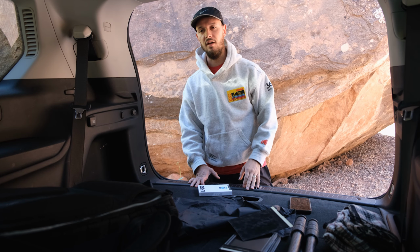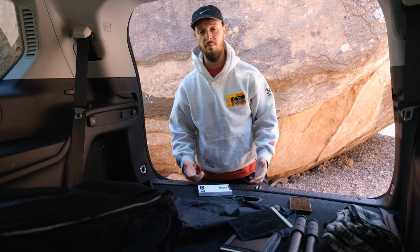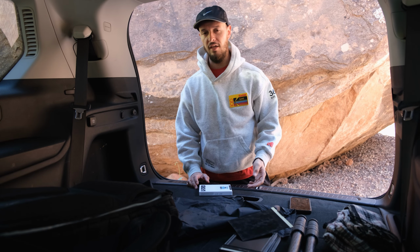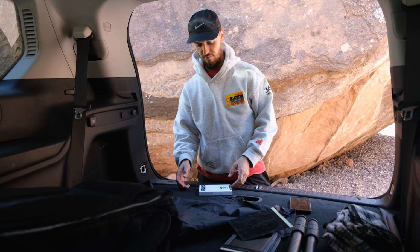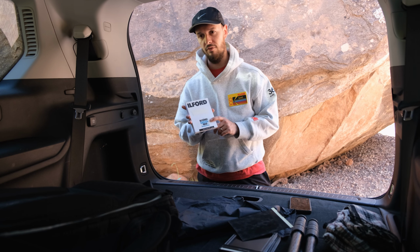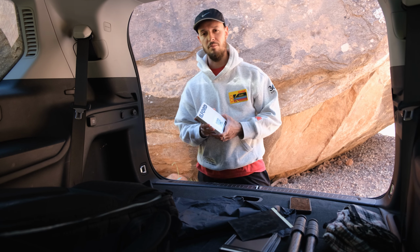Guys, welcome back. I'm here at Zion National Park. It's my first time coming. Pretty excited. I brought my 4x5 and that's it. The only thing I brought with that is Ilford Delta 100, and I've got 25 sheets so I can see what I can capture down here.